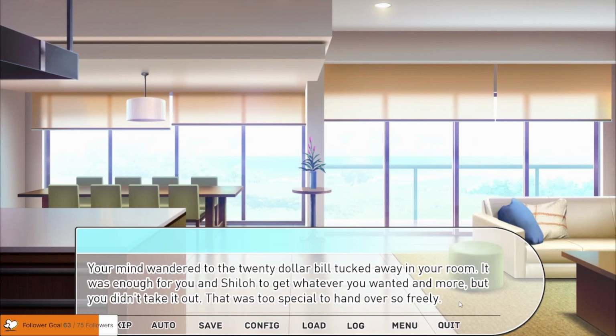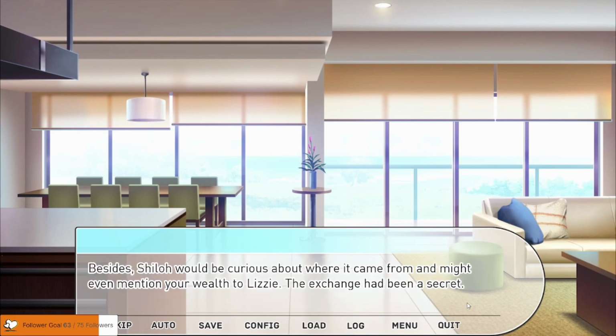Your mind wandered to the $20 bill tucked away in your room. It was enough for you and Shiloh to get whatever you wanted and more, but you didn't take it out. It was too special to hand over so freely. $20 is what I was bribed with to become Cove's friend. Cove is the kid who moved in across the street. Besides, Shiloh would be curious about where it came from and might even mention your wealth to Lizzie. The exchange had to be a secret. That is true.